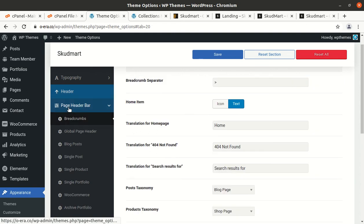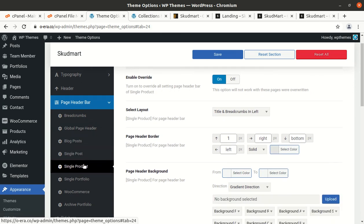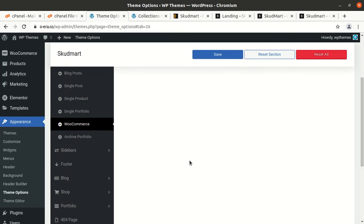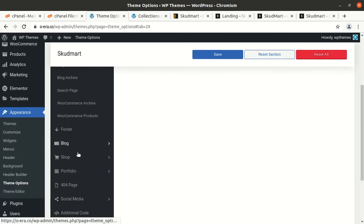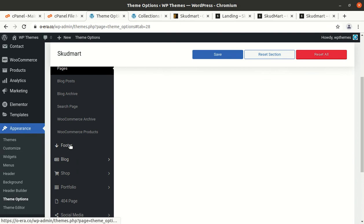And this is the header section, and page header bar, breadcrumbs, global breadcrumbs is here, global page header, blog post, single product, single portfolio, WooCommerce, and all archive portfolio, sidebars. Okay, so there are many settings, broad settings are here. You can control your website.